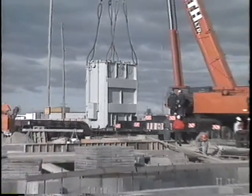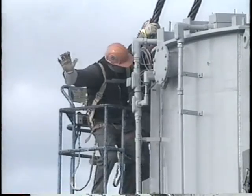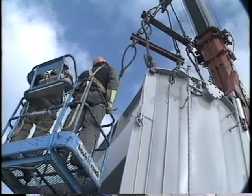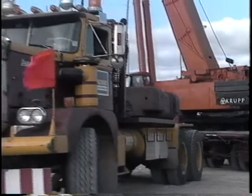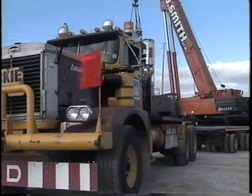It's fall 89, second anniversary of the project. First of five reactors waits to be placed on its pad in the 500 kV yard. 100 tons, not to be taken lightly. For the final 100 meters, it's transferred from rail car to 96-wheel flatbed, a delicate operation with such a massive load.